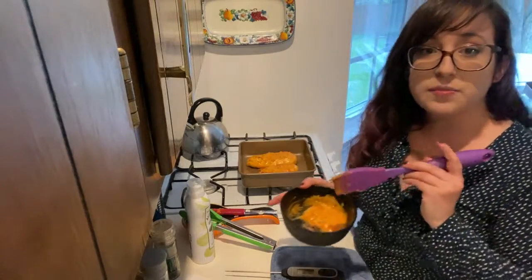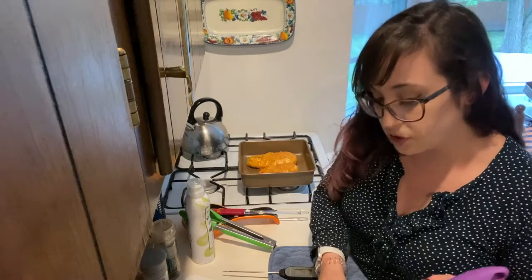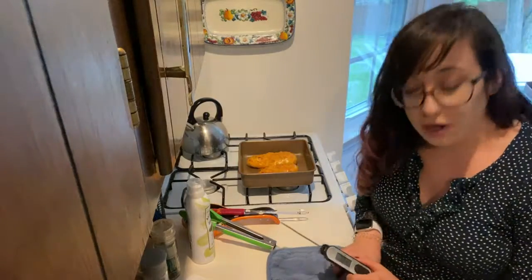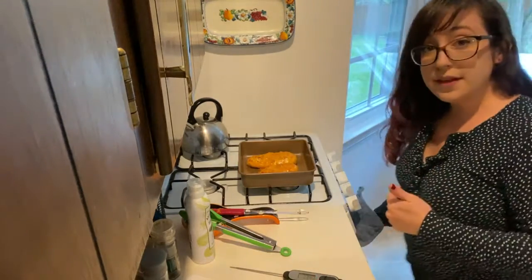Actually, you know what? I have some sweet potatoes here. This would taste amazing on my sweet potatoes. So I might actually roast up some sweet potatoes. Not today. Don't have time for that now. But tomorrow I'm going to put this in a little Tupperware. That would be awesome. Okay, so this is going to go back in the oven.